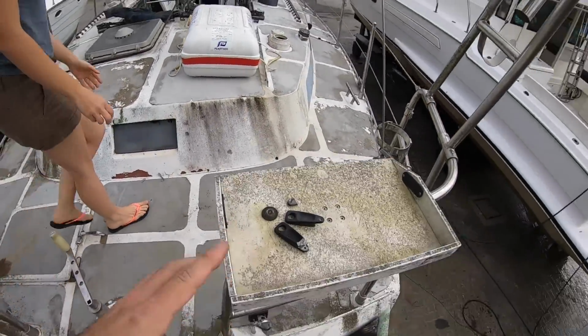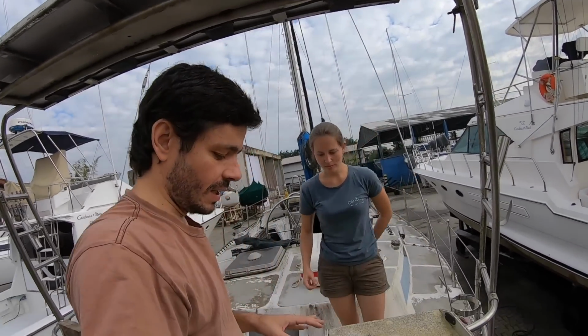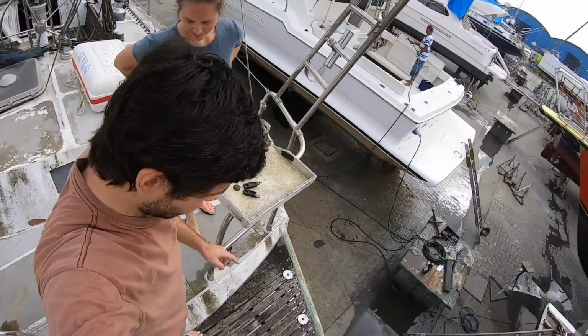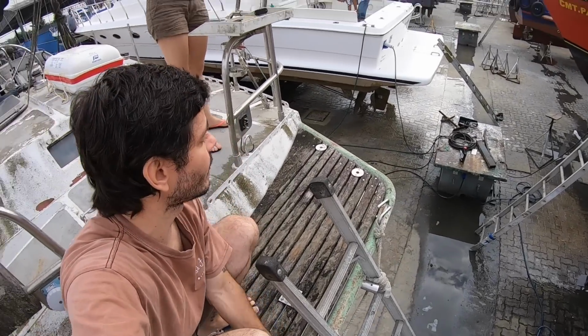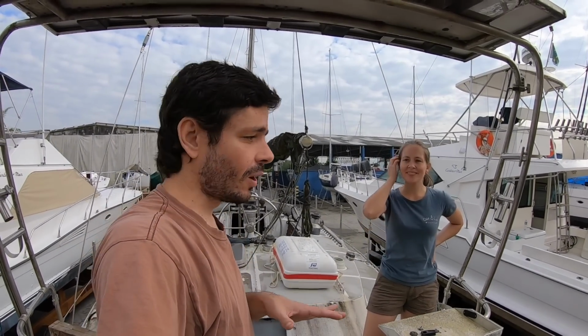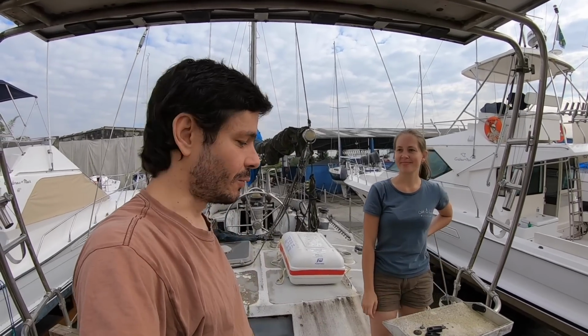So, let's do an outside tour now, starting from the back of the boat. This is the platform, the outside platform. Here, there is a system for a support for a wing vane, a wing autopilot. That's something that we always wanted to have, and it came with one. We didn't get it yet. It's still with the former owner of the boat, but it's a really good one, and we're gonna see in the future.